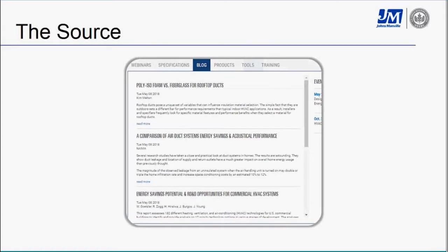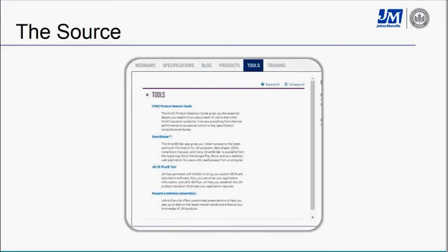We also offer tools. On this site, we have an HVAC product selector guide. This is going to allow you to go through and get a high-level view of our products. So as you're starting this journey and looking for the products that you need, this guide is going to help you dive into the top-level details that you need before you can really start making your decisions.